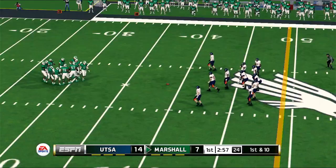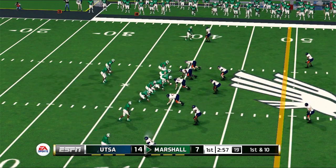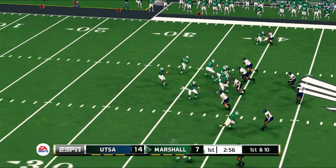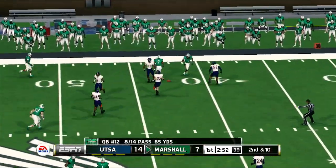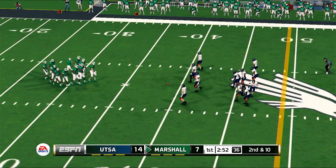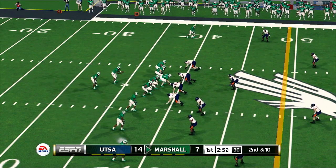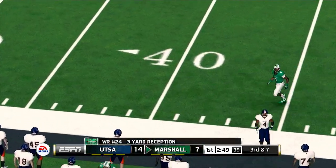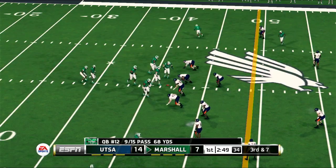You never like to have to play from behind, but a deficit this manageable shouldn't be in the front of their minds. They just need to go out there and play. Fires it quickly. It's dropped. Incomplete. From their own 39-yard line, second down. Steps out at the 42-yard line. Gain of 3 on the play. That makes it 3rd and 7.